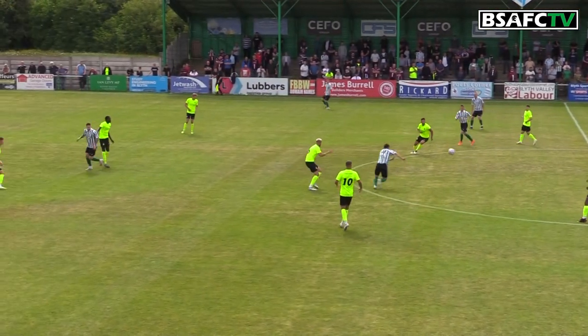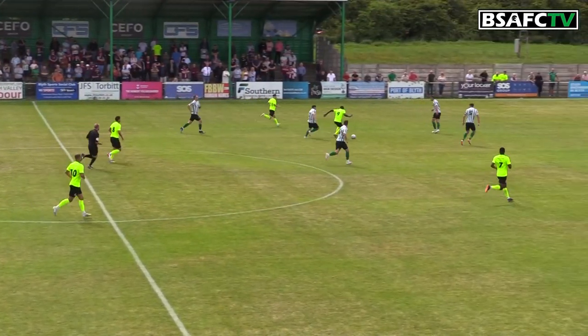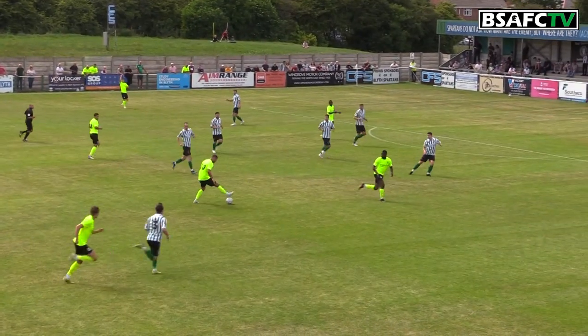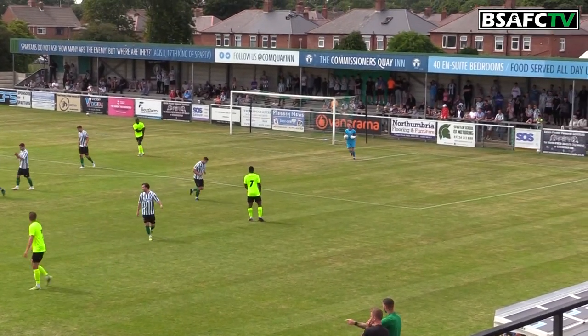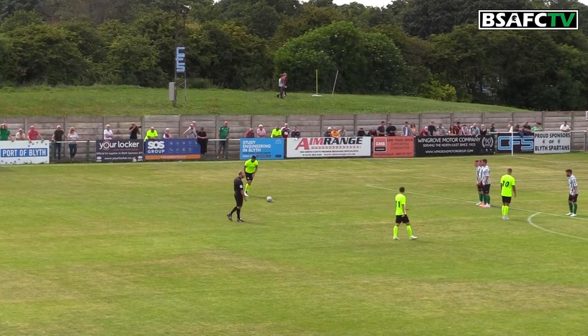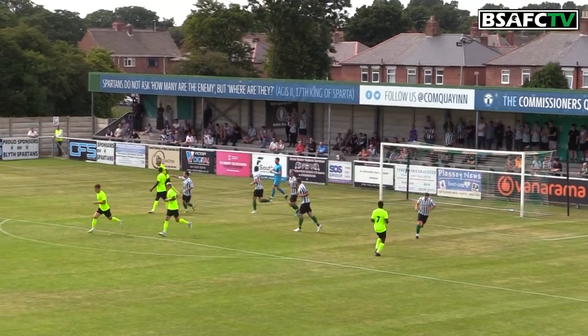Now Blyth Spartans can come forward. Great touch from Josh Guinness. Just got to be in the front row. And now South Shields can make the run forward. And Masanka does well. He plays it inside for Asai. Asai plays it back in there. I think it was a shot in the end from Nathan Lowe, just outside of the area. Briggs is going to hit it. And it is a good free kick that's in the hands of Alex Mitchell.